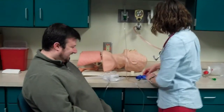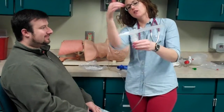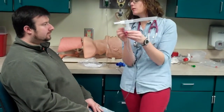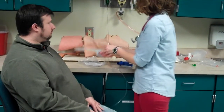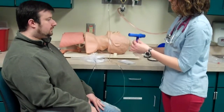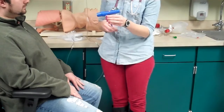Alright, now that I have it set up, see it looks a little funny, but you'll breathe through here and you'll see some of the mist come out of here, and your medicine's going to be in here, and it'll kind of bubble and sputter, and then I'll tell you how to breathe when we're doing it, okay? Alright, so the first thing we're going to do is your peak flow, and that again is checking the volume. We want to see how well you can do it.